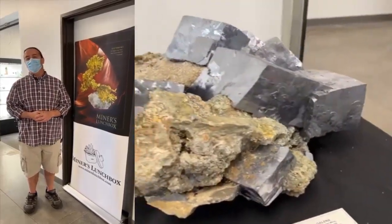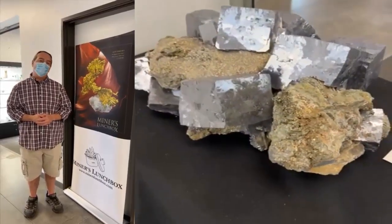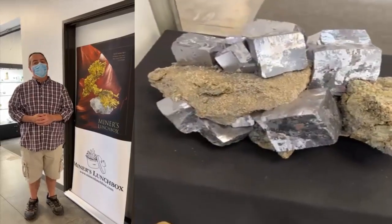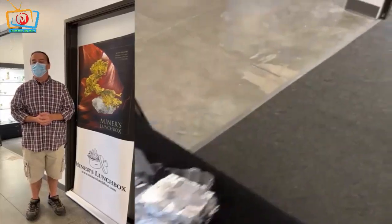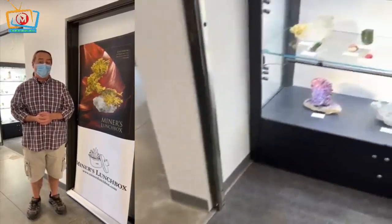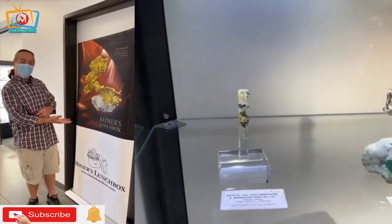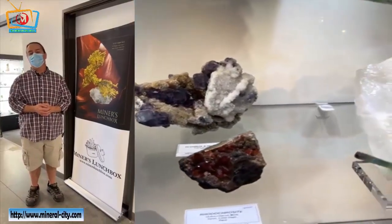We're back in Building D for our third time today. This morning we showed you some new finds. This afternoon we showed you some interesting minerals, including some radioactive stuff. What we all really come here to see is just amazing gem crystals and specimens from all over the world. So we're going to come at you from room D39, the miner's lunchbox room, one of the most impressive displays you'll see anywhere here in Mineral City.